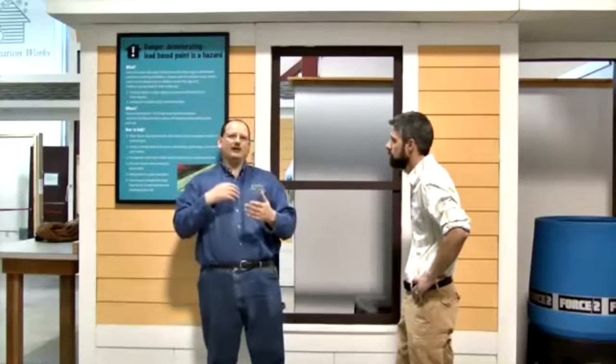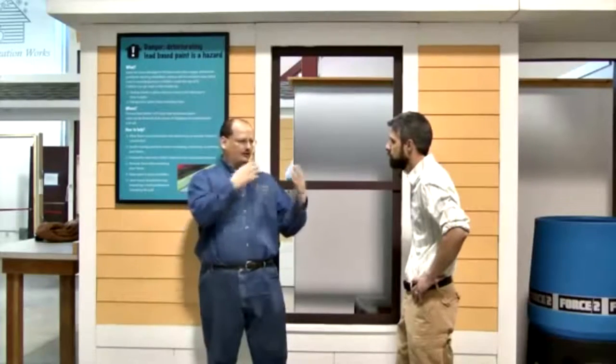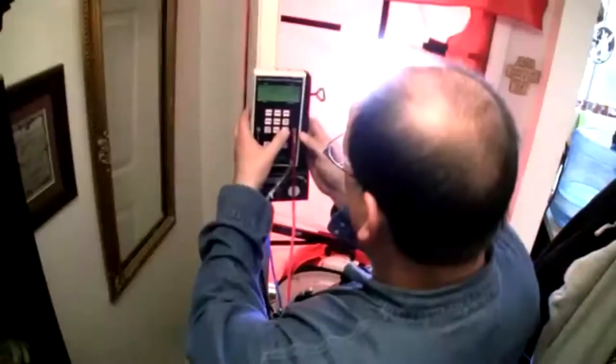So you've got to have some directed air sealing. You use your blower door test. You don't just use it before and after. Sometimes it's good to use it as you're sealing and kind of checking things. Did I get this airtight?